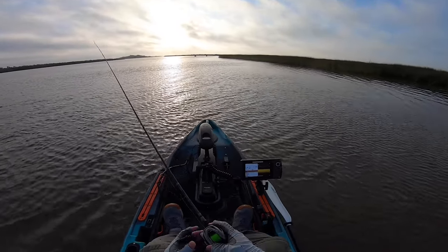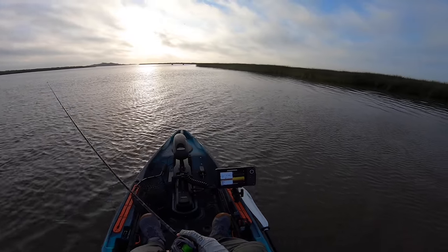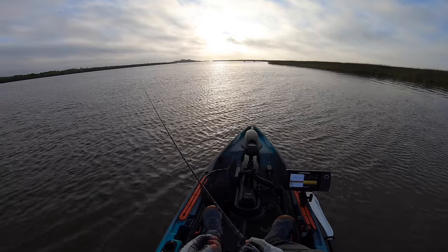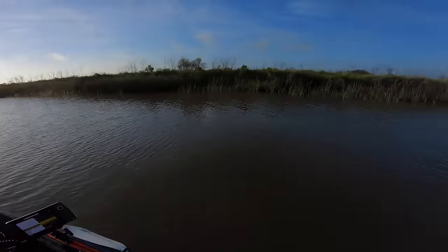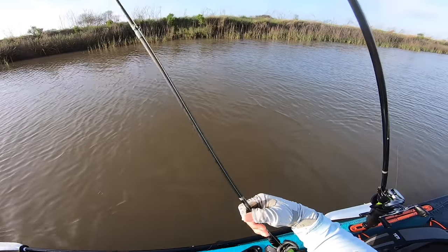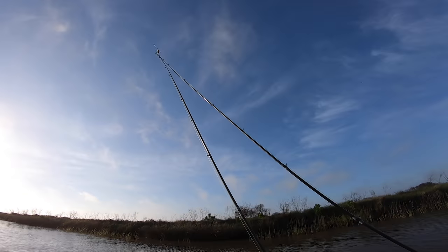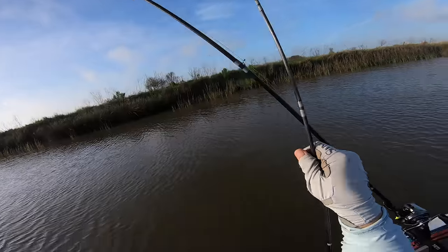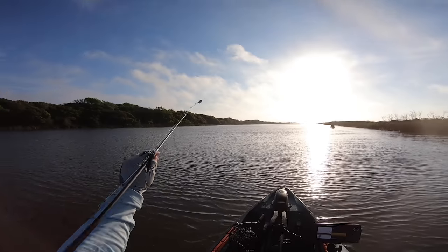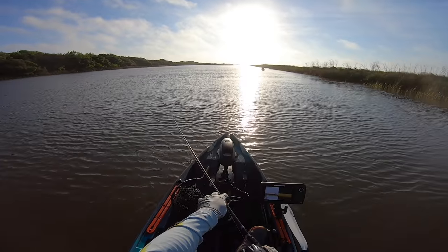Lots of bait jumping. Mullet, we see a lot of mullet. I may need to change out baits to mimic what I'm seeing. All right, let's change out. Nothing doing with the clickbait. Still with something a little bit heavier, a bigger profile. Maybe we'll have better luck. I'm gonna do the hydra bug here.